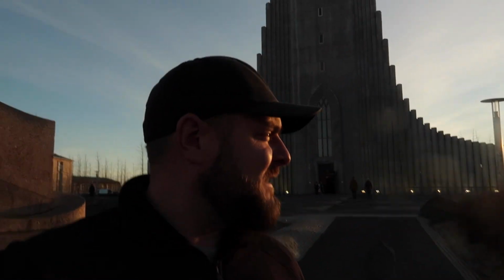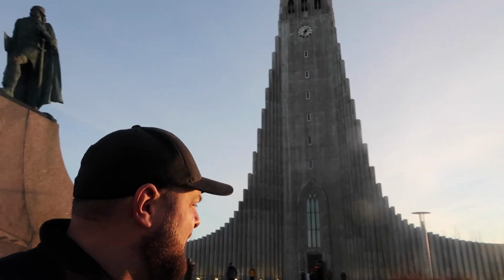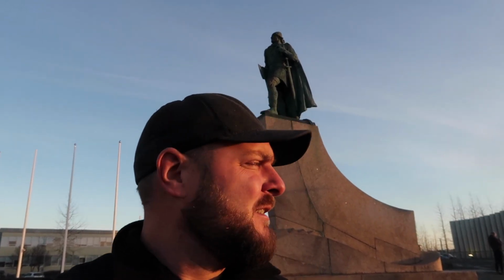Here we are in Reykjavik at Hallgrímskirkja. And this chap behind me is Leif Erikson, the discoverer of Vinland, the son of Iceland. He discovered Vinland, the United States, way, way, way before history tells us. I think it's becoming part of the new history, though, that the Vikings discovered Vinland, the United States, before the rest of the European settlers, the Spanish, I think it was.